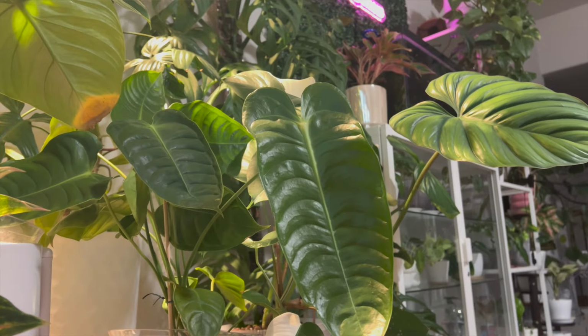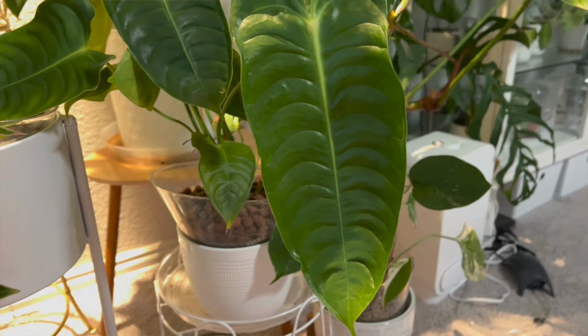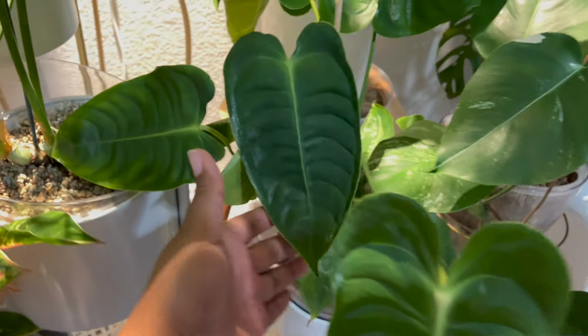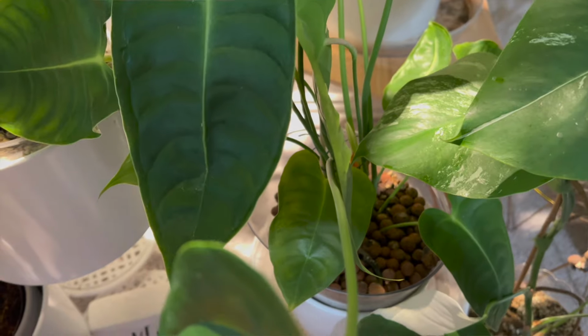Y'all, my Anthurium VEITCHII, she is just a stunner, and I don't do anything. She's my very first Anthurium ever in my collection. And I was very hesitant about it because of everything I read online, on Google, on YouTube, on the socials. They're like, they're very finicky plants, or you have to have high humidity, or you have to do this, you have to do that. Y'all, I got her.